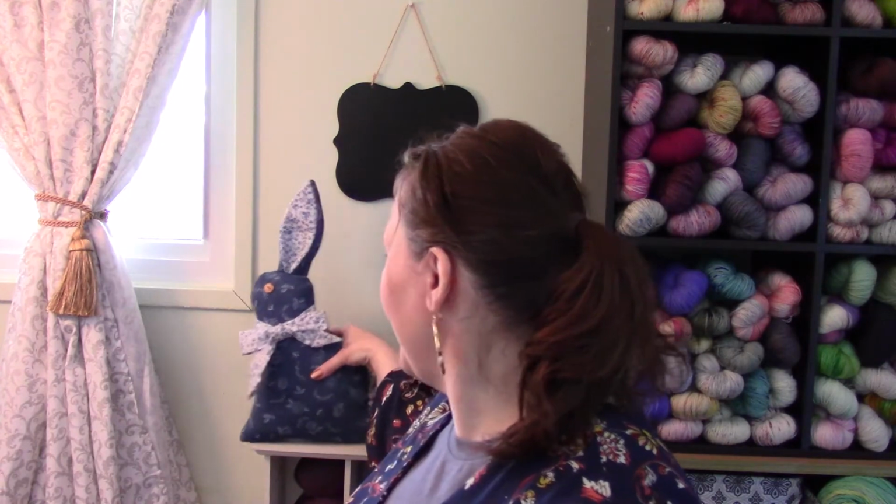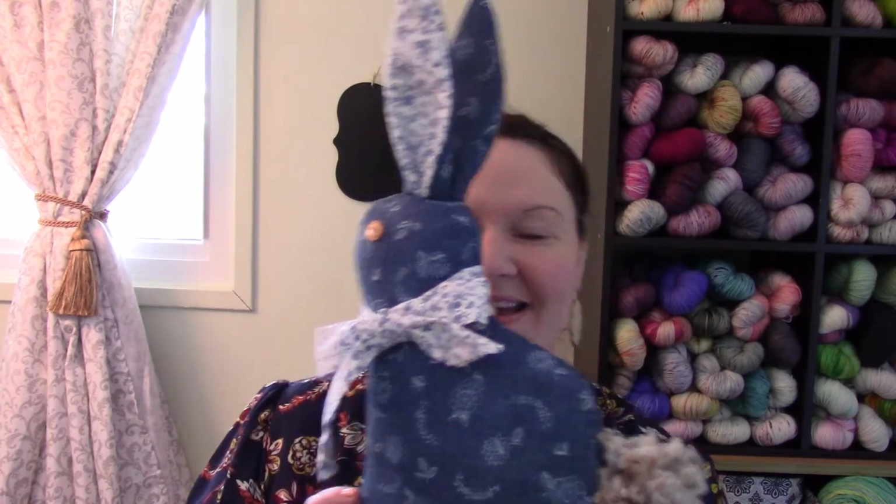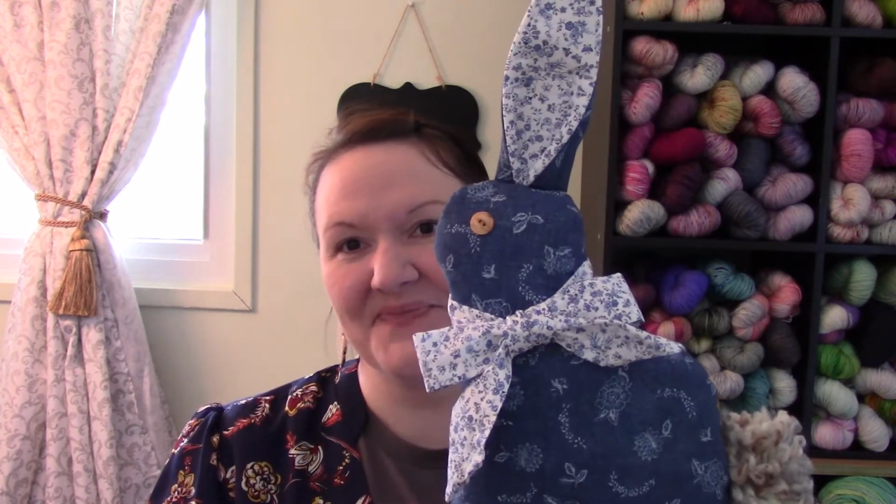But anyway, I have some finished objects to share with you today. I have two in sewing, and then I have two in crochet and one in knitting. So we can go ahead and get started with that. But as you can see, I have a little friend behind me. Who's that? Well, it's a bunny. That's right. I finished my bunny.